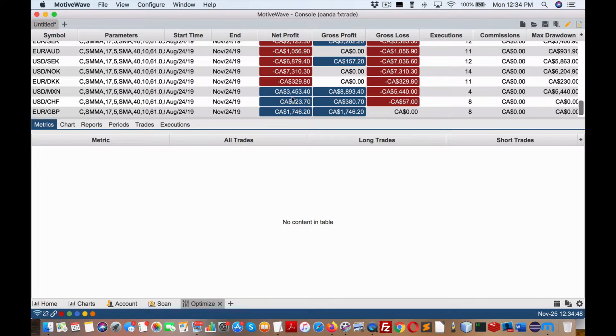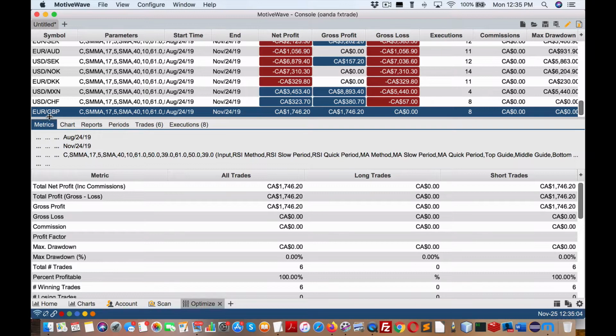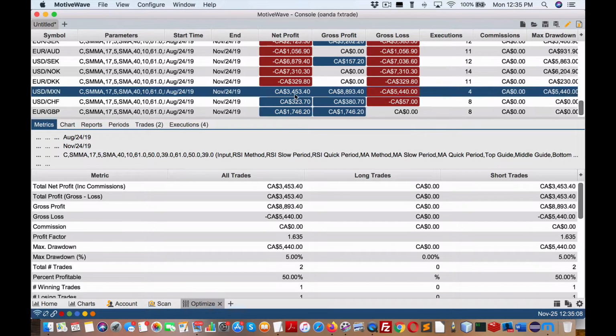USD in Mexico, $3,400. This is again starting in August till today on November 25th. So USD franc, $323 in profit. Then you would have had euro against the pound at $1,700. So you can clearly see I can break out the metrics, the reports, the periods, all that.